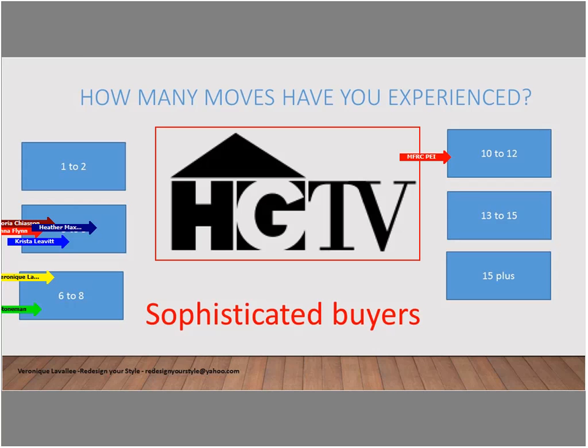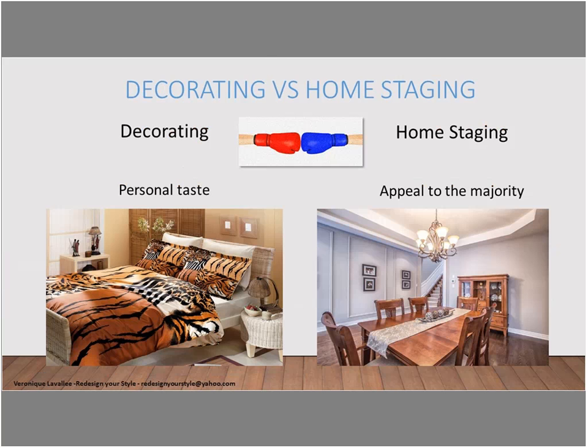And as I said, the whole trend of home staging is really in, and it's almost a necessity when you're selling your home. So I want to discuss the difference between decorating versus home staging. This is something that is often asked.